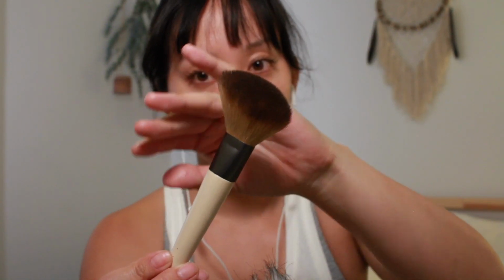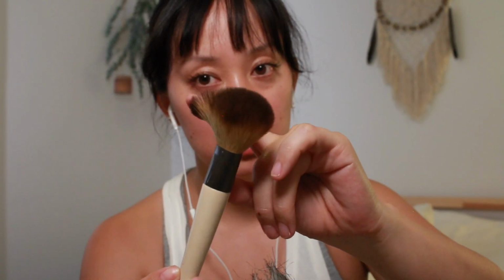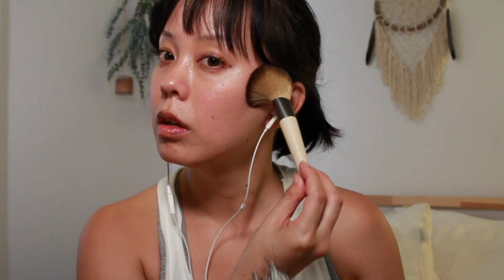I don't always wear eye makeup, so let's talk about complexion first, and then I'll share with you my eyeshadow brushes. For bronzer, this is the Precision Powder from Eco Tools. You can see the angle of the bristles and how they're cut. Really fluffy, perfect at blending out bronzing products. And it fits the side of my face really well. Just feels so good on your skin. It's cruelty free.